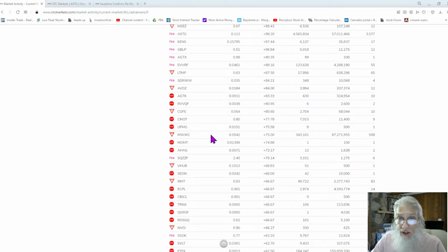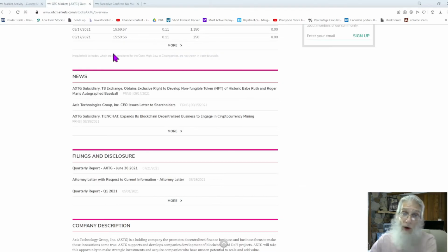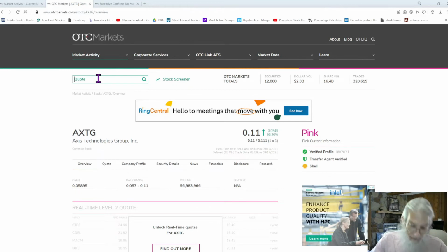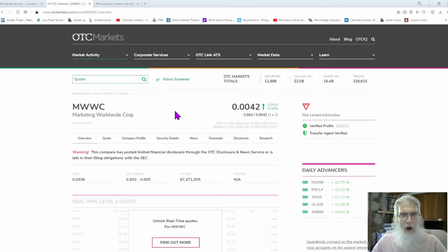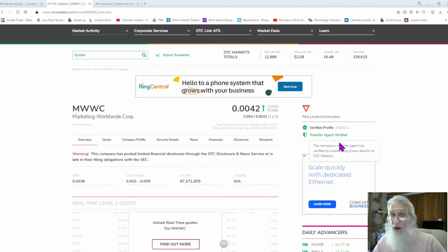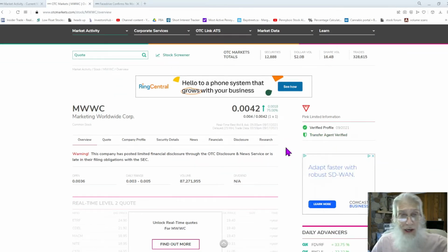So let us check this out. And it is a yield sign. So there is a very good likelihood that this one is going current too. Market worldwide core, 75% gains, pink limited verified profile, all good, looking nice over there.